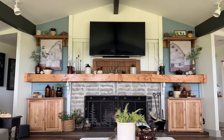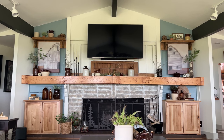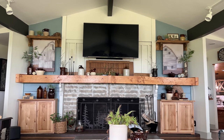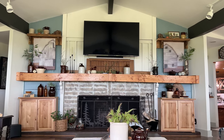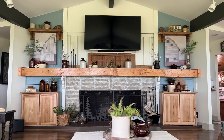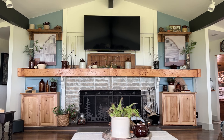This area here is definitely the character in this room. I have added and added and added to this mantle area, and it is so beautiful to me. You know, it's not everyone's cup of tea to have a lot of items all over the place, but for me, it just adds those cozy vibes. So once again, the open shelving, the closed shelving for storage, and just all the spaces that I can decorate and do little vignettes all over this area. I absolutely love it. This area over here is full of character.